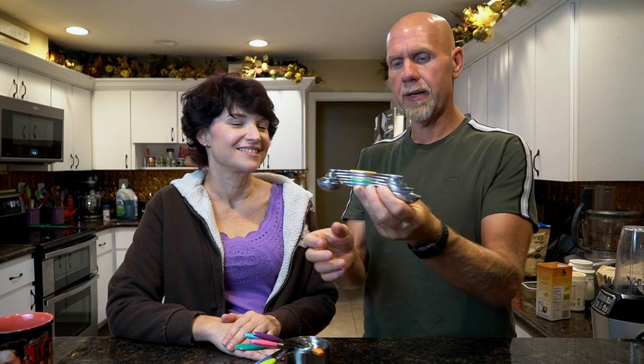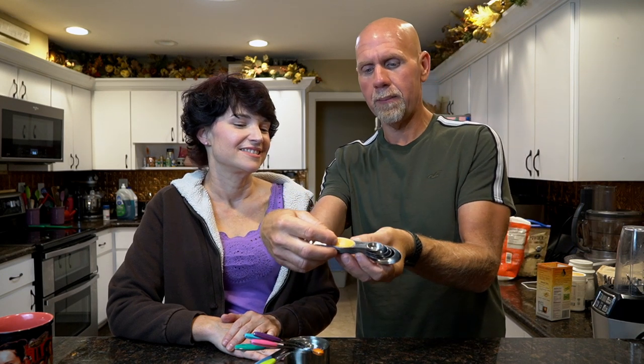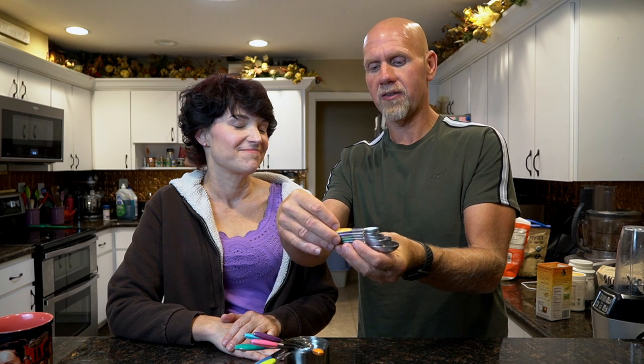But this is probably my favorite thing that I've bought on Amazon for my keto kitchen, because I've had a lot of measuring spoons over the years. Usually the plastic ones. Somebody sticks them in the dishwasher and they melt in half. Or you lose one. They come on that ring, and then you take the ring off and now they're all missing. So this is a set of measuring spoons. I actually have two sets of these. And this little middle piece is magnetic, so they just stack.